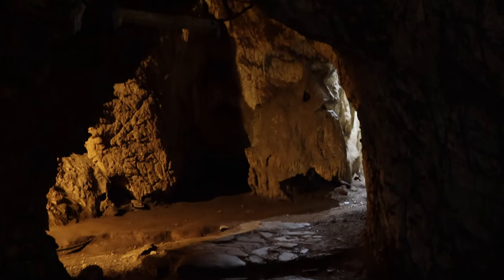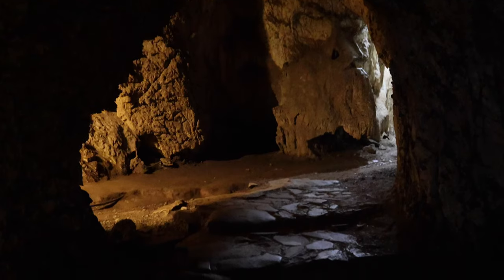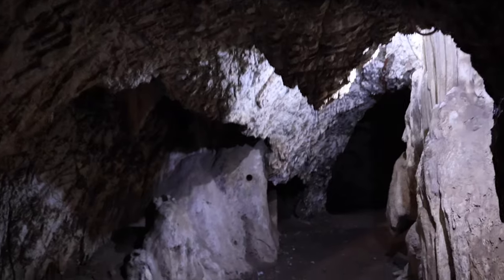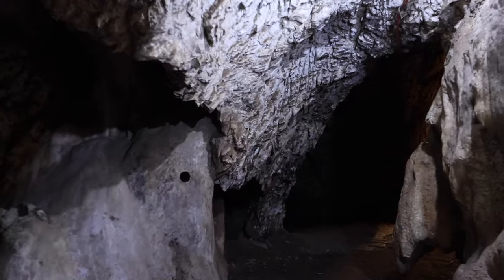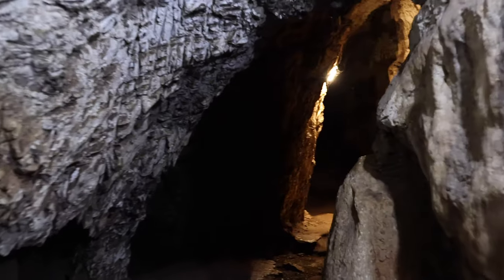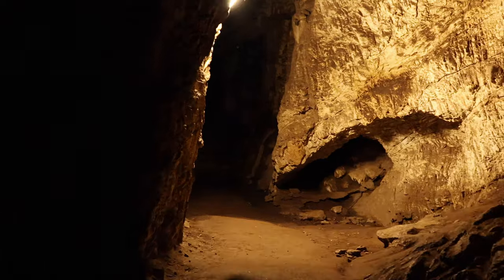I can't actually see where I'm going. There's no lights in here. There are a few lights, but not enough to get to all channels of this cave. I should have brought a torch, so if you come, bring a torch. Okay, so don't be like Bruce and wear slops on this little adventure. Wear some decent walking shoes.